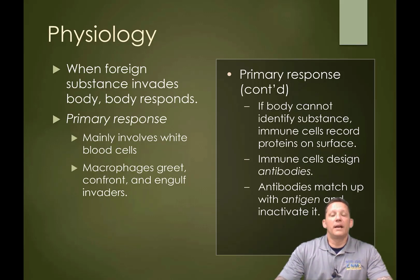All right, so when a foreign body gets into the human body, the immune system responds accordingly. The primary response is the body mobilizing white blood cells, which are called macrophages. These macrophages greet, which means make contact. They chemically determine whether or not this is a foreign body that should be removed, and then engulf this particular structure. That could be any number of cells, bacteria, virus, or, as in the case of a lot of allergens, proteins of some sort.